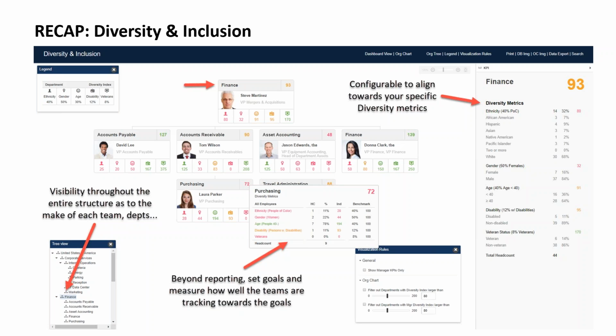And you can see also in the chart legend off to the top left area, we did some benchmarking. What we're able to do with this view using Org Manager, we're not just showing the composition of the workforce, but we're also giving you a measurement of how your organization is performing against any goals or benchmarks that you have established for diversity. In this specific case, if we look at the chart legend, that is our benchmarking that we're using to do index scoring to begin with. So you can see we've got ethnicity of 40%, gender being female 50%, age, which is age 40 or older, is 30%, disability or persons with disabilities is 12%, and veteran status is 8%.